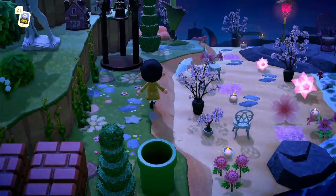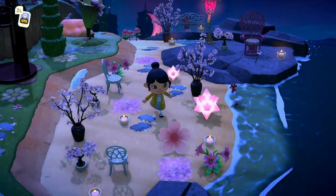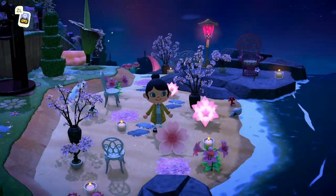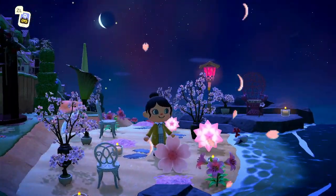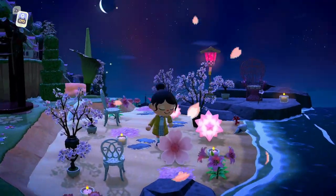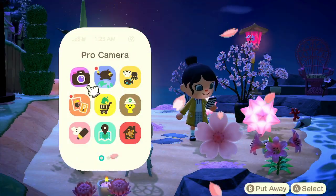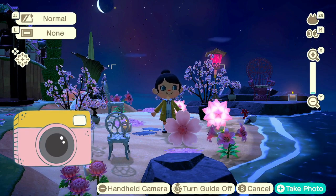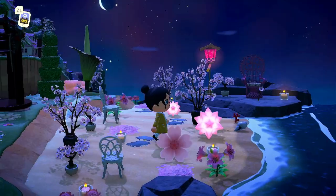Wow. This is like a little gorgeous sakura sitting area. Look at this. Wait, I just literally gotta take a picture. I'm sorry. Oh, I opened the map. Me and my buttons. Look how gorgeous this is.